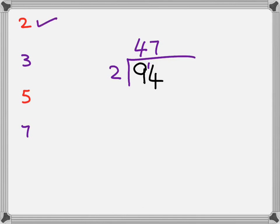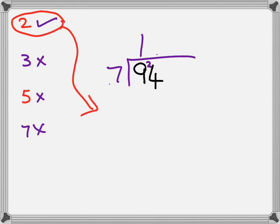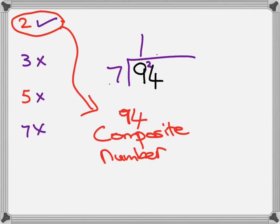Okay, now let us quickly try and rub out this answer and put 3 in its place. It's already a composite because 2 goes in, but let's just try 3 and see. 3 won't go in, I don't think, because 3 will go perfectly into 9, so 3 is not going to go in. 5 won't go in because it doesn't end in a 5 or a 0, and 7 won't go in either. Let me show you that 7 won't go in either. 7 can go in there once, remainder 2, but 7 won't go into 24. But 2 did go in. So that means it's not a prime, it's a composite number. It's got factors. Okay, so 94 is a composite number.